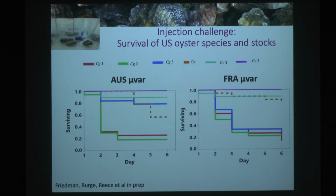So what did we find? On the left here, we have the Australian variant. On the right is the French variant. And again, this is a 6-day trial, survivorship. What we found was that some of the Gigas lines, so line 1, which I actually thought would have high survivorship, and line 2 really had low survivorship through the 6-day experiment.